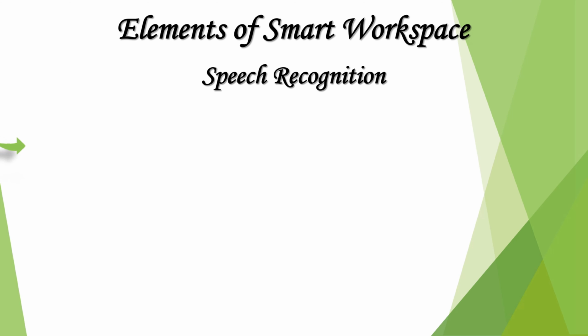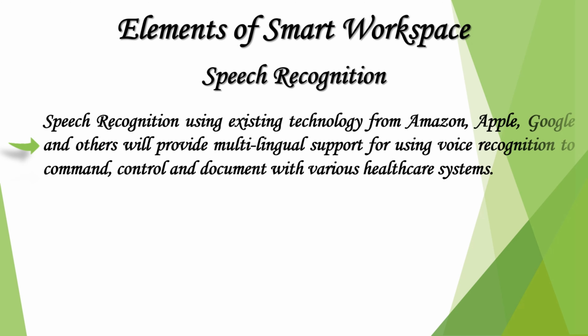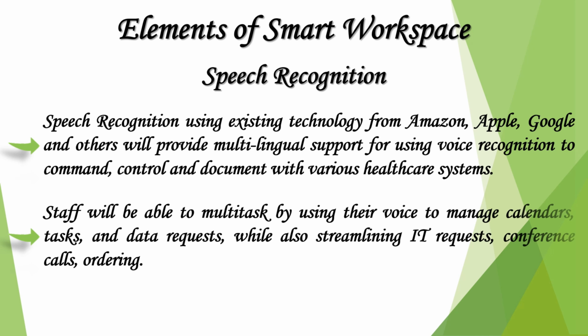Speech recognition. Speech recognition using existing technology from Amazon, Apple, Google and others will provide multilingual support for using voice recognition to command, control and document with various healthcare systems. Staff will be able to multitask by using their voice to manage calendars, tasks, and data requests, while also streamlining IT requests, conference calls, ordering.